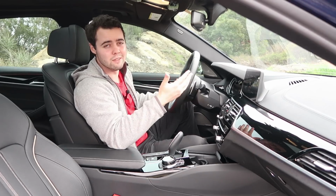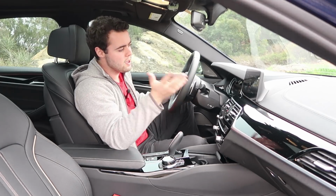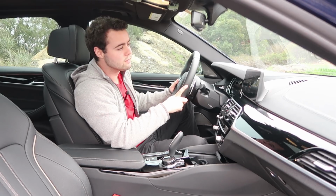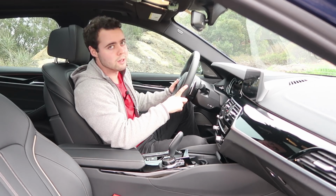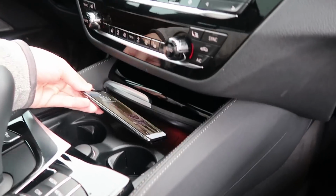It's also got intelligent voice control that can understand full sentences and help you out. Hey BMW, what do you think of the Vehicle Virgins YouTube channel? Awkward. There's also a wireless charging area right here for compatible smartphones.